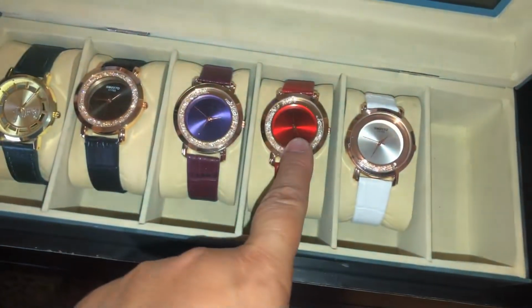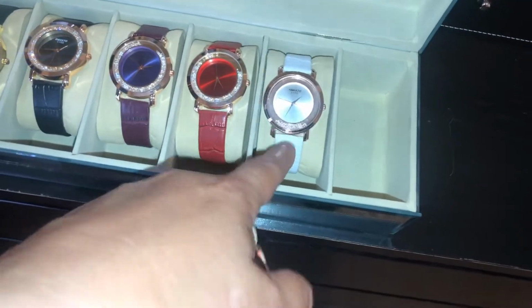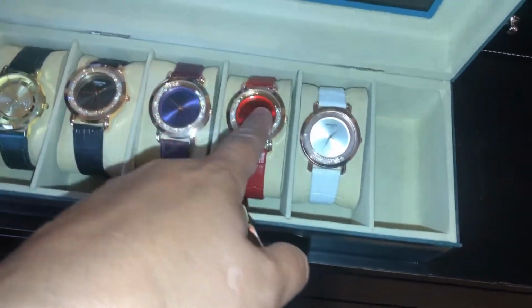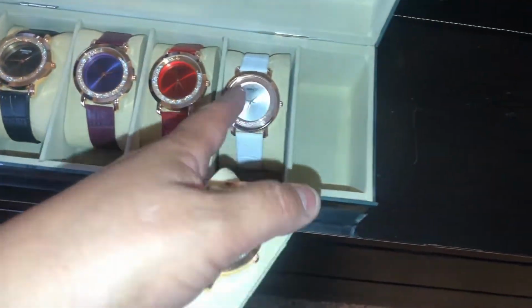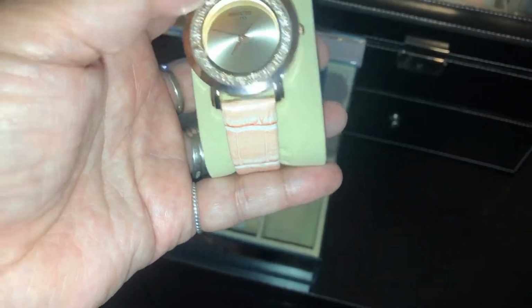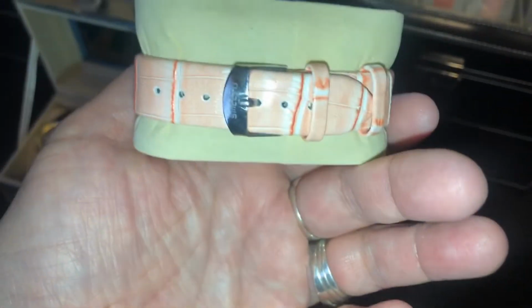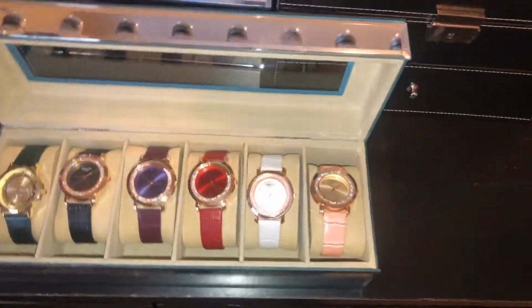It doesn't match the interface like many of them. This one does match the interface. This one does. This one does. This one doesn't. It's a white band with gold, where this is red, red, purple, purple, black, black. But these two don't. This is a white band and it just has the gold tone, which is fine. This one has a gold tone interface with the shimmery beads. But I don't know what you call this kind of pink. So those are very elegant. So I have all those together.